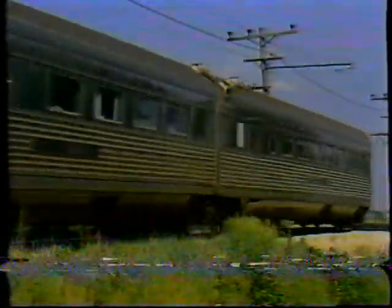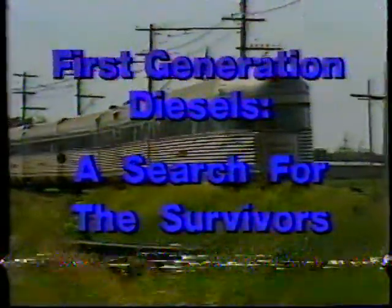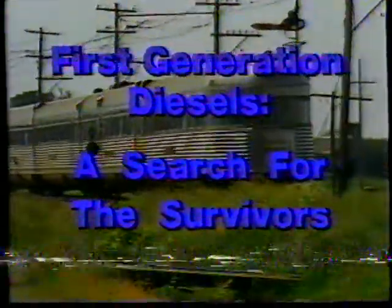Mostly this first generation has in turn yielded to newer generations of diesels. But there are exceptions to this, as we'll show you in First Generation Diesels, A Search for the Survivors.